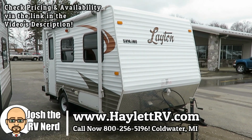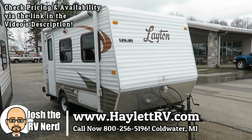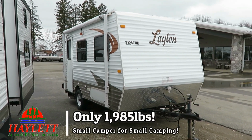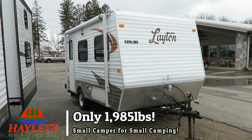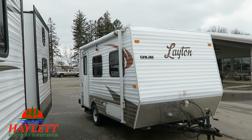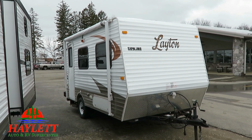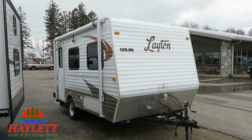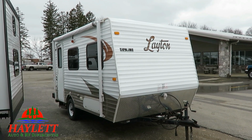Someone's going to look at the dry weight of 1,985 pounds and go, yeah, no way. But I'm honestly inclined to believe it. This little Skyline right here, there's not much to it. It's just a tiny little thing. It is narrow body, single axle. It has a reduced interior height, and it is very possible this clean little sucker is just that light.